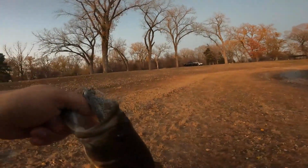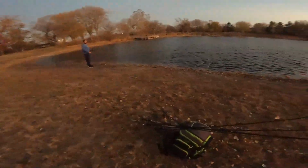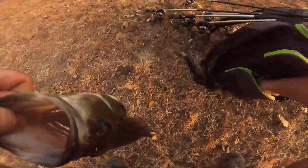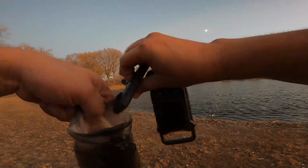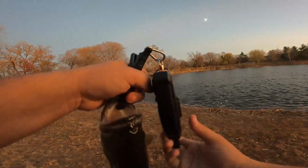All right, and we're gonna get a weight on this guy once I get the chatterbait out of him. What's funny is we almost didn't make a cast over here. We were getting ready to leave, and Jerry's like, oh, let's make one more cast in the cove, and glad we did. Glad we did. All right, buddy.